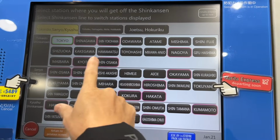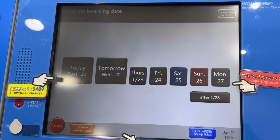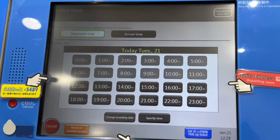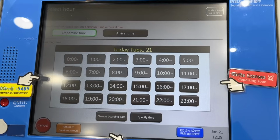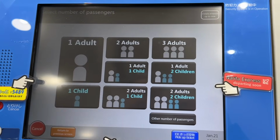We're riding the Tokaido Shinkansen to Shin Yokohama Station. You could instead select Kyoto or Shin Osaka, depending upon your destination. We're going today, but you could choose a later date. Generally, you can buy Shinkansen tickets up to 1 month in advance. Departure time, 1300. 1 adult. There are other options as well.